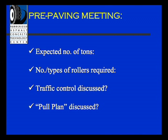A pull plan. Well, what's a pull plan? Well, it's kind of a phrase that I coined after visiting a project. A city asked me to go out and look at a project that kind of went a little bit bad.